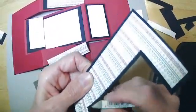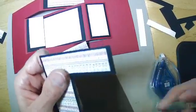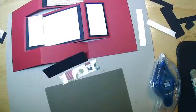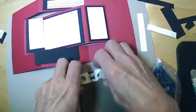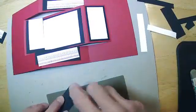I'm just using my sand eraser. I have a couple little paper nibbies that are hanging there, and get them off. You know, whatever you feel is easiest for you. But I really think making the frame, even though it's a lot of measuring, I think making this frame works great.